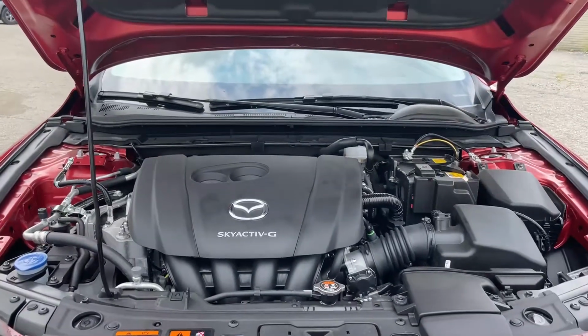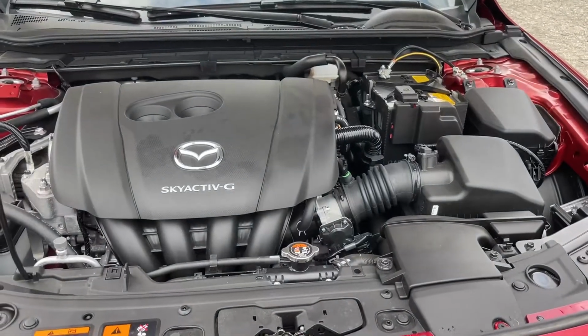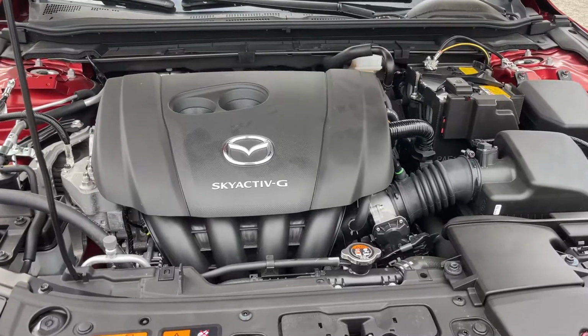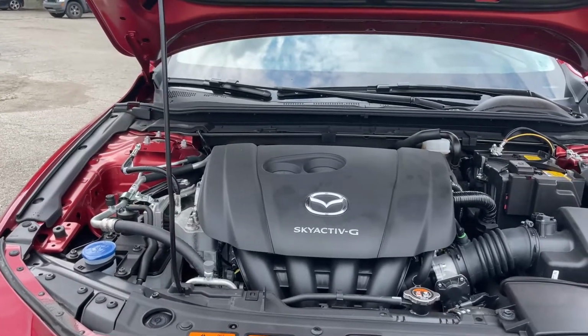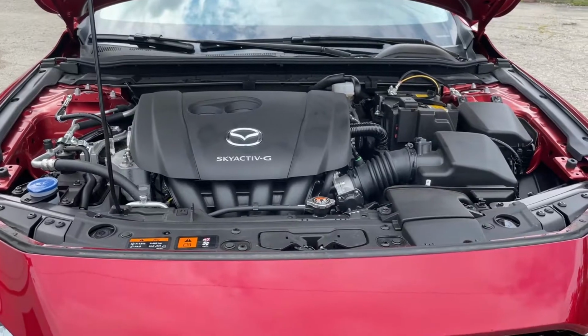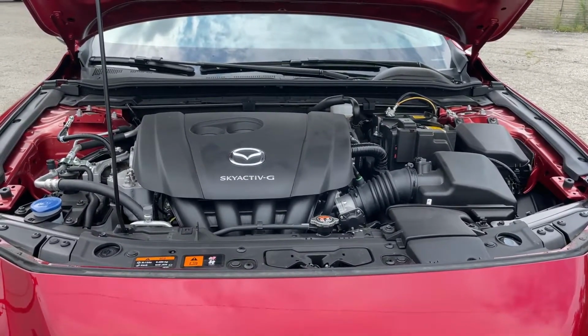Most trims of the Mazda 3, including this one, feature one of Mazda's signature Sky Active inline 4s that makes 186 horsepower and 186 pound-feet of torque. Mazda's Sky Active engines and transmissions are known for their reliability, as they refrain from using less reliable but more fuel-efficient CVT transmissions like most of their competitors. This particular engine feels great to drive, being one of the most responsive and powerful in its class.